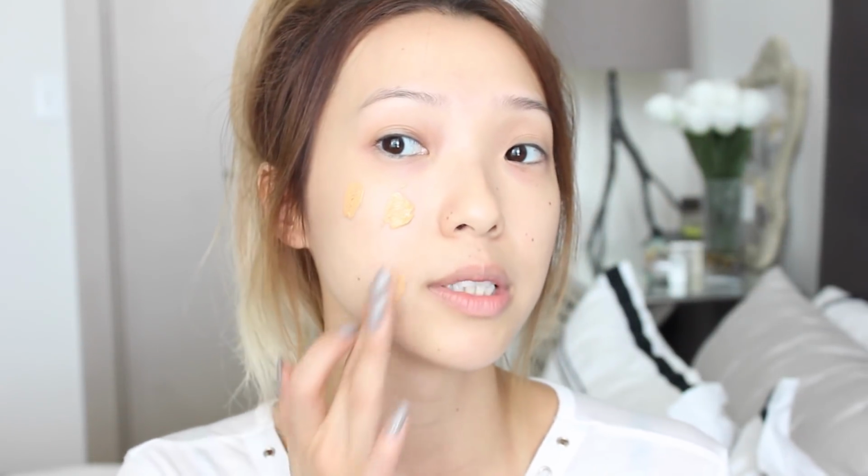But I have to tell you guys, this has such a strong scent to it. It's like a very, very strong baby powder florally scent, and it lingers and it just stays there, and I can smell it all over me. It's super strong. It's a pretty thick feeling foundation, and I'm just gonna dot it on one side of my face and blend it out.